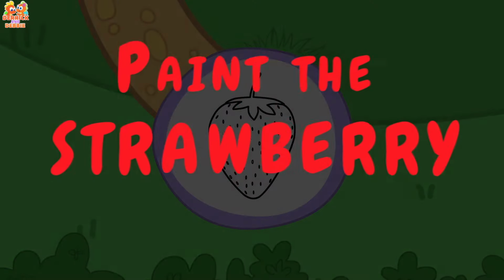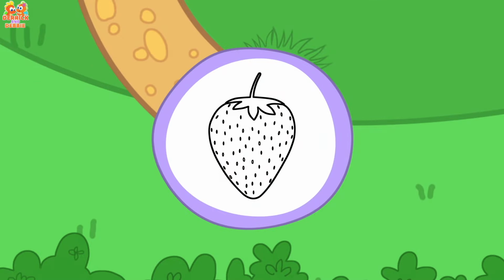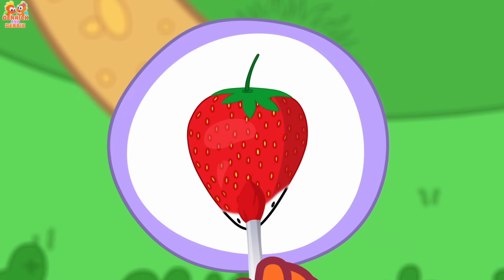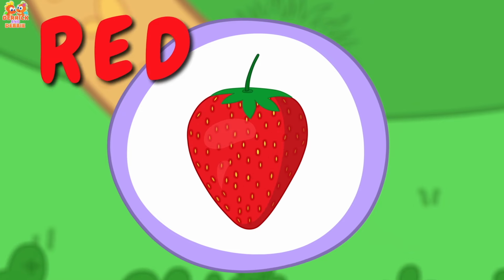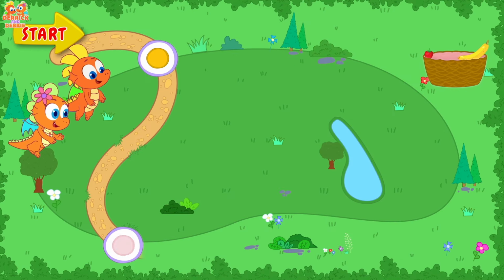Strawberry. Paint the strawberry. Woohoo! Red. Watch it go in the basket.